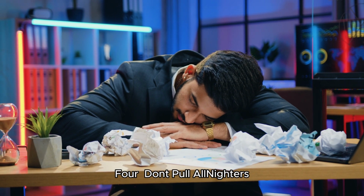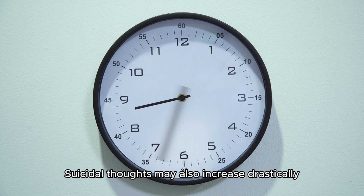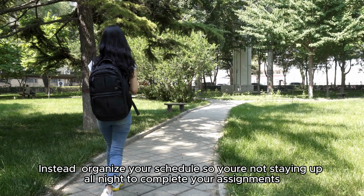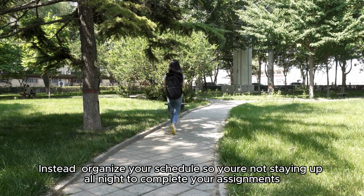4. Don't pull all-nighters. Staying up all night worsens depression and can make the symptoms more severe. Suicidal thoughts may also increase drastically. Instead, organize your schedule so you're not staying up all night to complete your assignments.